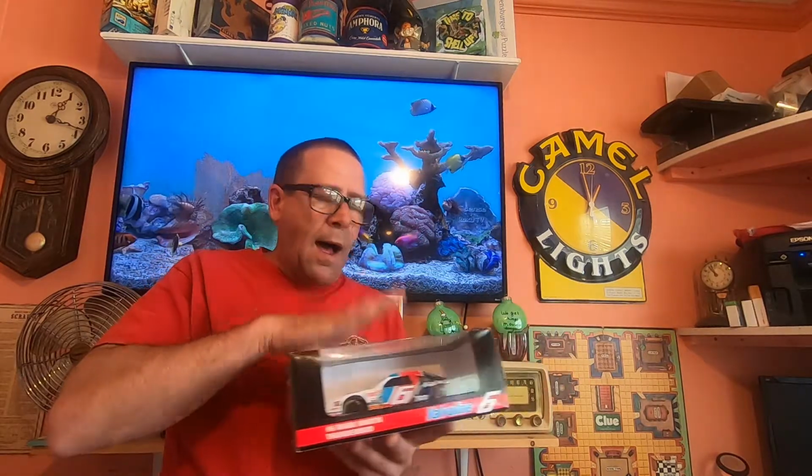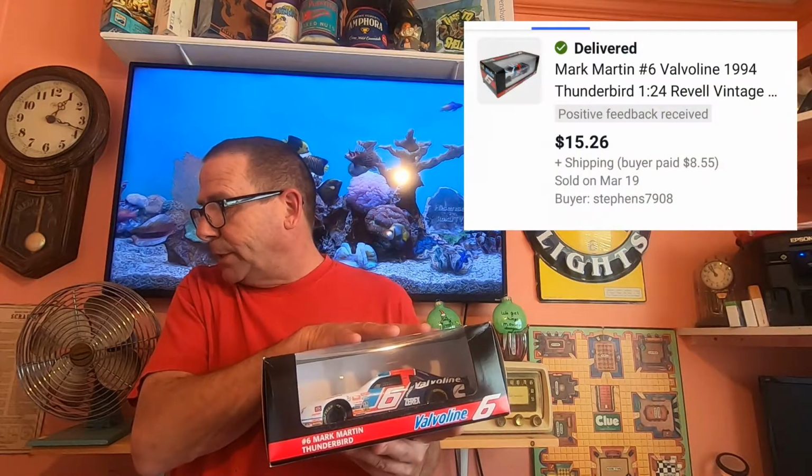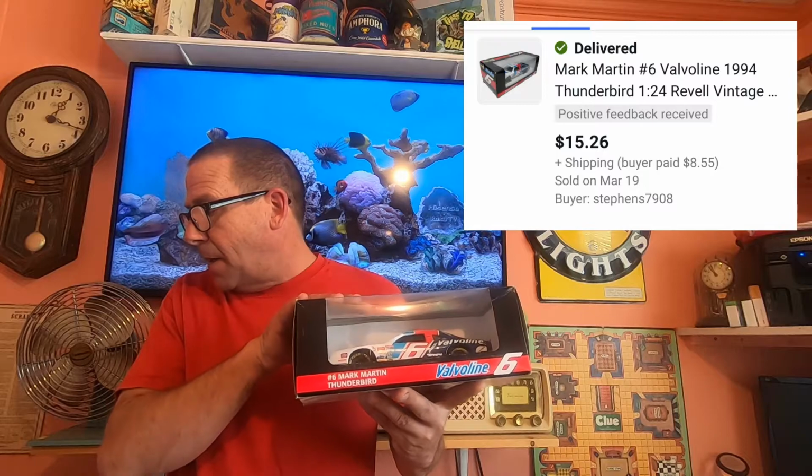I had purchased probably about 25 of these on a high bid auction, and the entire lot, I believe I'm into it for $37, so I'm only into this for a few dollars. This particular one sold for $15.26, and the buyer did pay $8.55 shipping. Sold another one of these Origels, again, cost of goods $1. This buyer paid $8.46, free shipping.